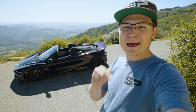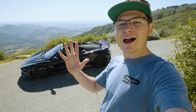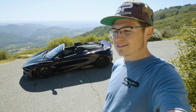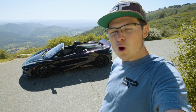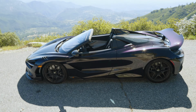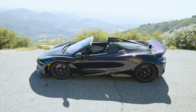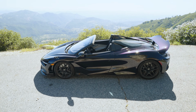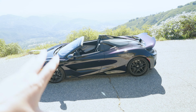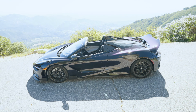Now, in today's episode, I'm going to share with you 5 things I love about this car right behind me, which makes it just stand out so much in the entire model lineup. As you can see right here with this view, it looks honestly spectacular. And I cannot wait to share with you the 5 most amazing things I've learned about this car.